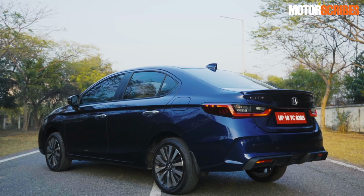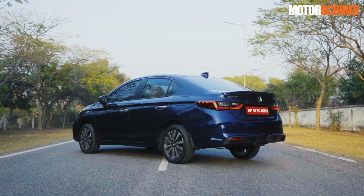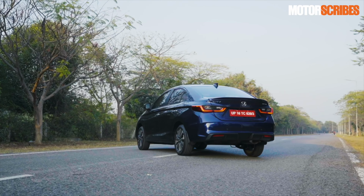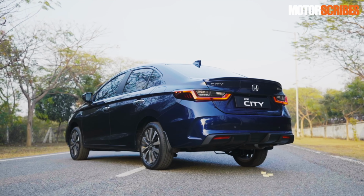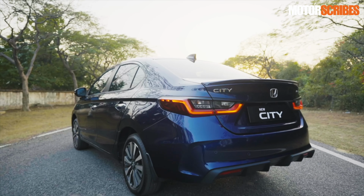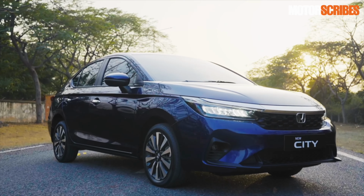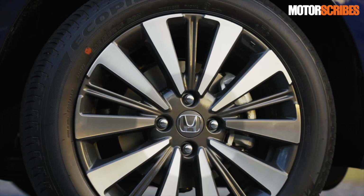At the rear, again, the older one had a slightly more plain Jane bumper, and now with the new, slightly more sporty bumper, which also gets carbon fiber inserts that give it almost a diffuser-like look when looked straight on from the back, it really brings out that sporty elegance to the vehicle. The City also rides on new machine-cut dual-tone alloys, which do their bit in sprucing up the exterior.